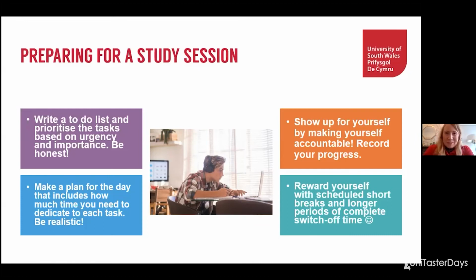Make yourself accountable for your work. And I think one of the ways that we can do that is by motivating ourselves. So record your progress and give yourself a pat on the back for doing it. And I think the best way to record the progress that you've made is to actually schedule in a short break where you go, yeah, tick, I did that and I've achieved that. And now I'm allowed to take a short break because I've achieved something already.